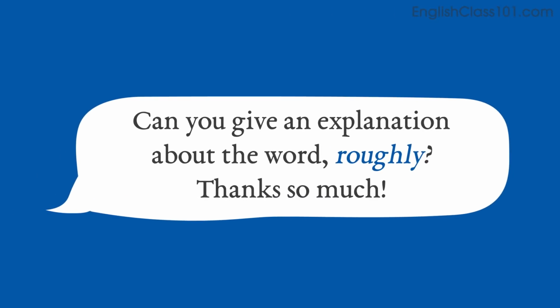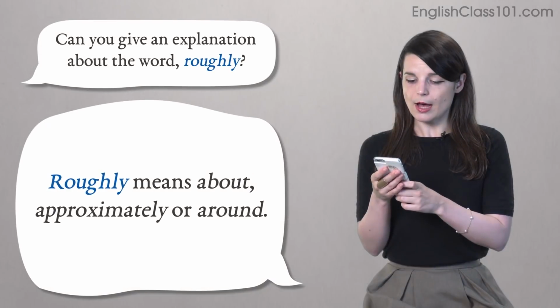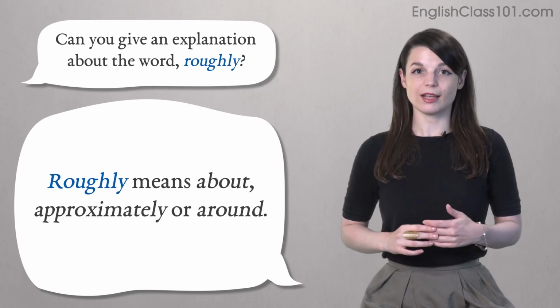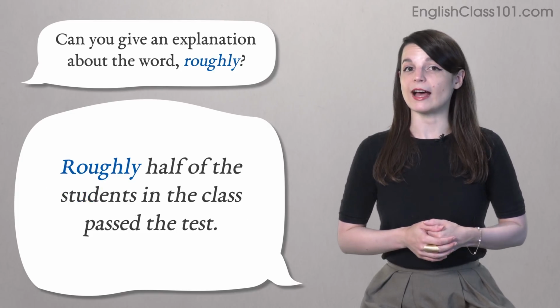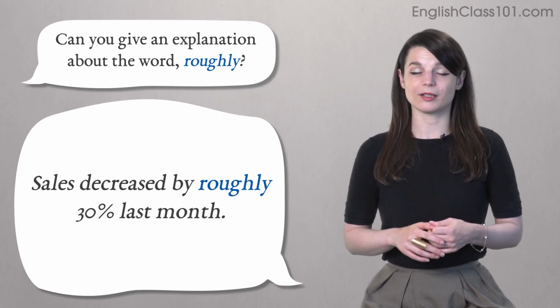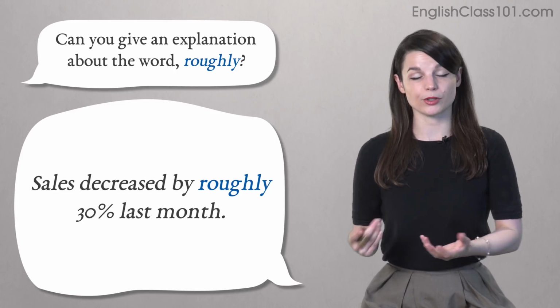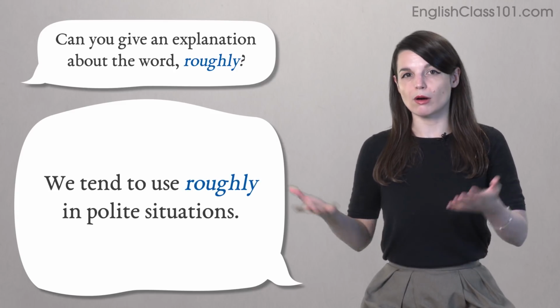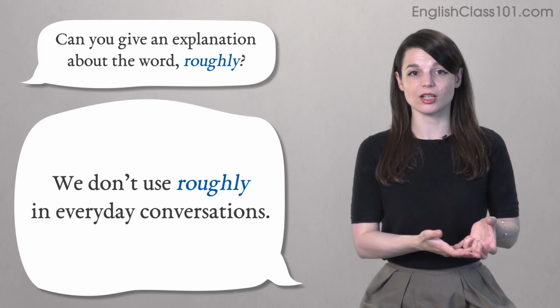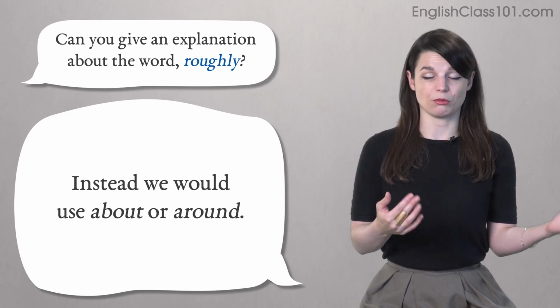Okay, let's move on to your next question. Next question comes from An. Hi, An. An says, can you give an explanation about the word roughly? Thanks so much. Okay, sure, roughly means about. It means approximately or around. For example, roughly half of the students in the class passed the test. Sales decreased by roughly 30% last month. So in these cases, roughly means about or around. We tend to use roughly more in polite situations like at work, in meetings. We don't use it so much in everyday conversation. In everyday conversation, we use about or around.